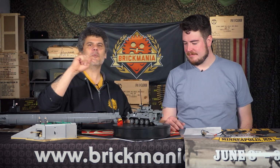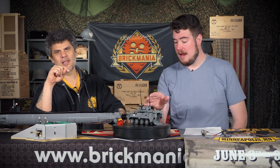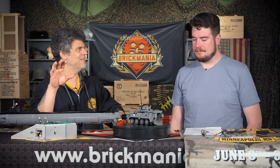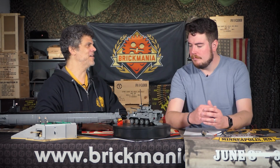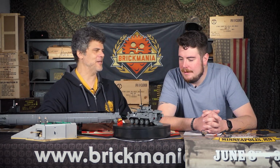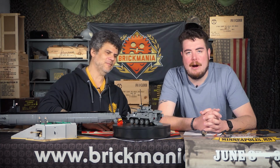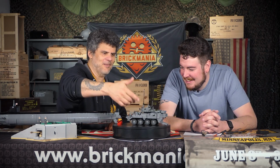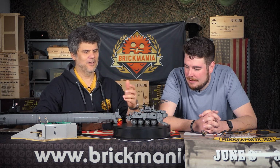So the M240 will be printed. It is perfect caliber. I believe it's the C6, the Canadian version, so wooden furniture on there. Awesome. It'll be different from our other M2HB or M240s. Yet another thing that Slam is currently hard at work on. Yes. So it has everything you'd expect on it.